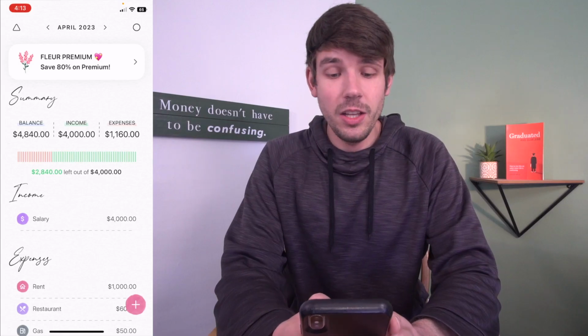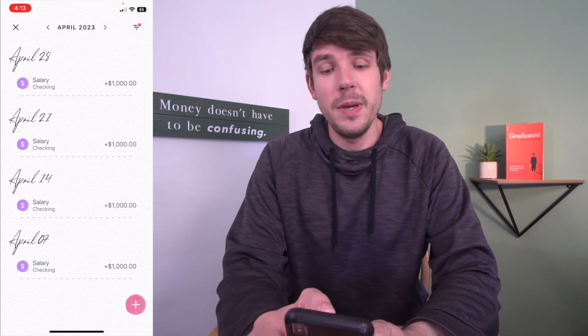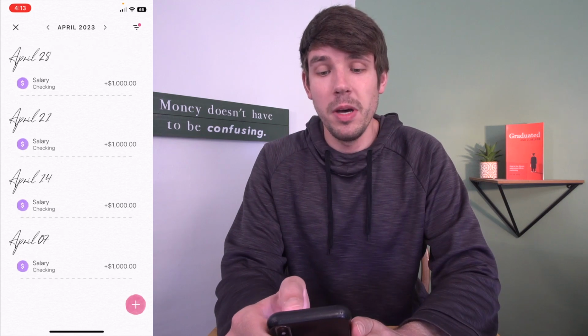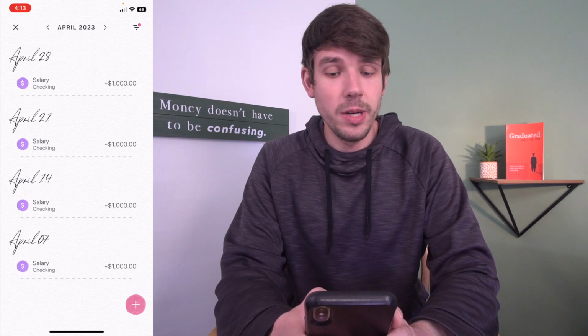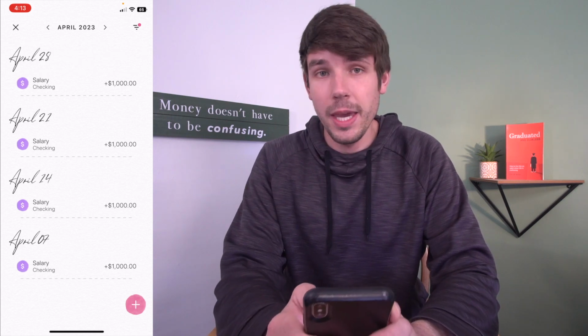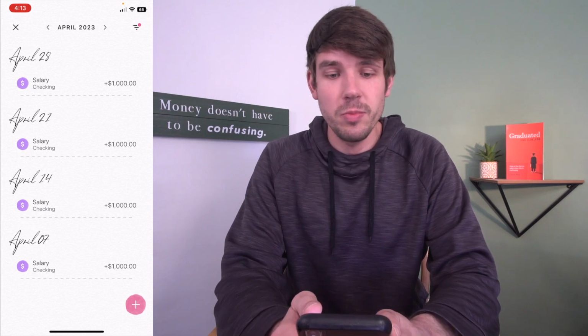Now, one thing that I like a lot is if I tap on income or any of the expenses, I can actually jump between months very easily here at the top. It makes it really easy to jump around and figure out what you got paid in previous months, or if there's something that you need to change in a previous month, whatever.